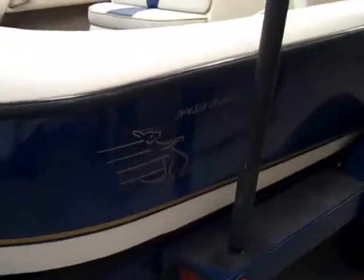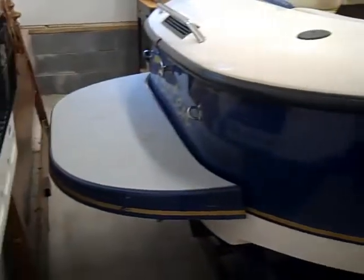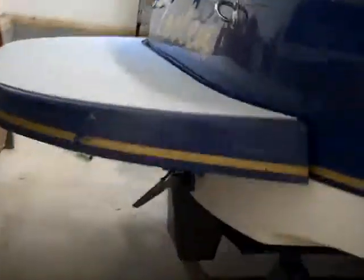In the garage, it's hard to get too far away. Very far away. Swim platform. Let's go down here and see what things look like underneath.